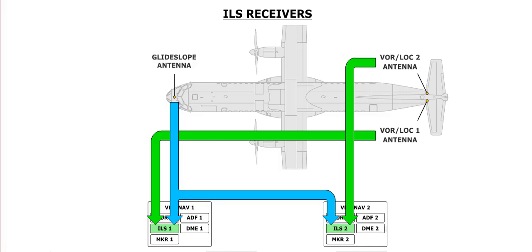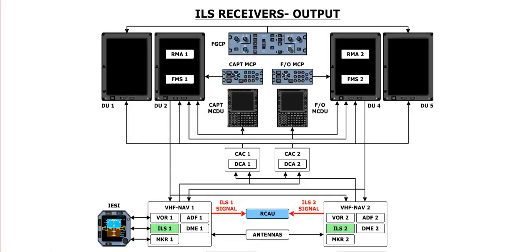However, they share the same glide slope antenna. The localizer antennas are actually the same antennas used by the VOR system, located on the vertical stabilizer. The ILS receivers supply audio signal information to the RCAU.